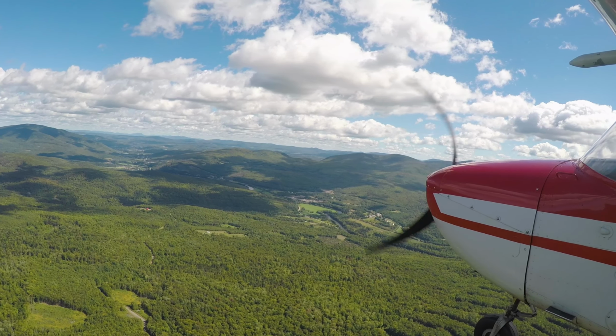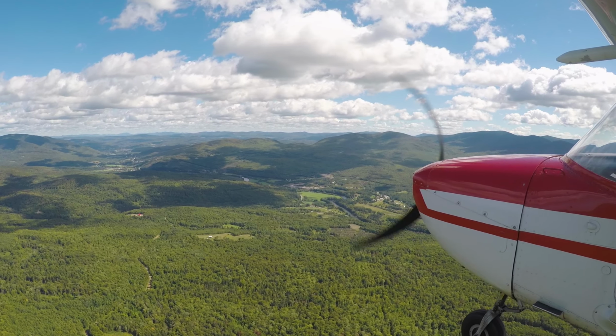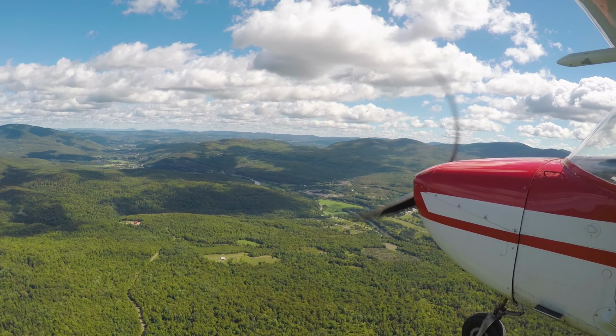One Max, how's your thermal over there? Now it's up to 5 knots. Jumpers away, 12,500 below, Veraspen Acres Airport, use caution.